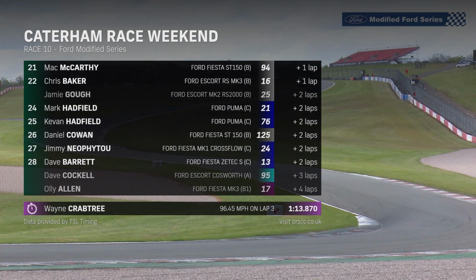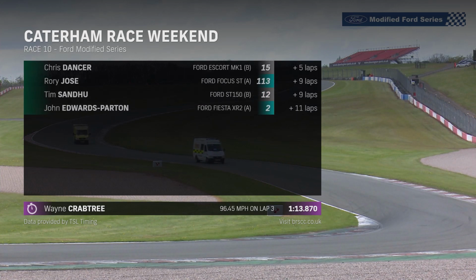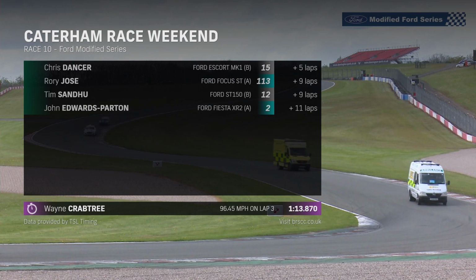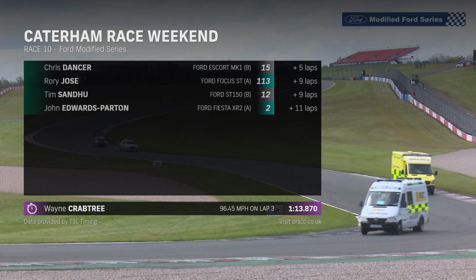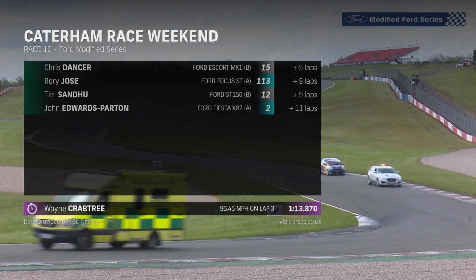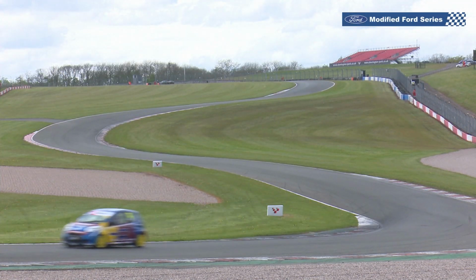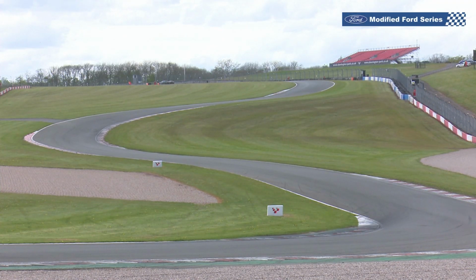Then it was Matt McCarthy, Chris Baker, Jamie Goff I don't think was running at the end, but Mark Hadfield was technically, although he was in the pit lane, I think when he took the checkered flag. Kevin Hadfield was next ahead of Daniel Cowan, Jimmy Neophytou, Dave Barrett was next, and then we know that Dave Cockle retired to the pit lane, so did a number of others. Chris Dancer, Rory Jones, Tim Sandu, and John Edwards-Parton was in very, very early indeed. So shame that we lost a few of them, but the ones that we did have out there on track were putting on a heck of a show, and they will do so again a little bit later on today.